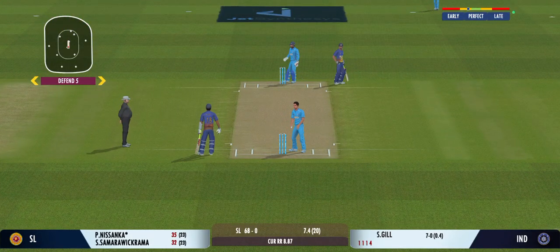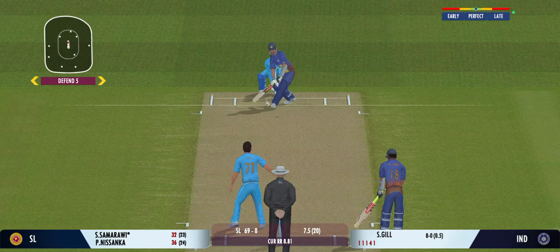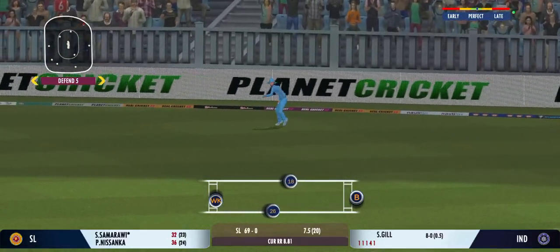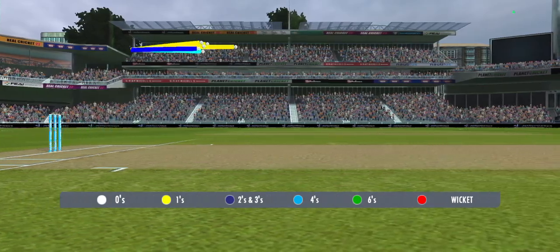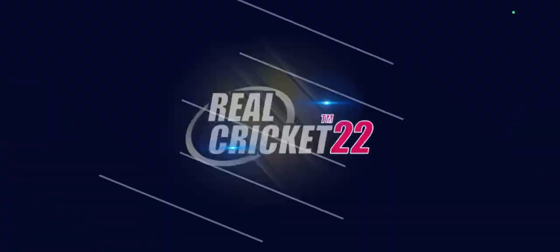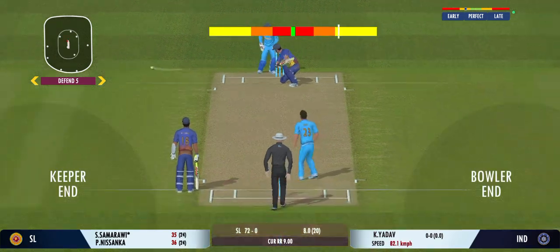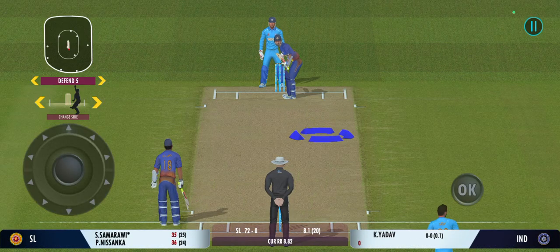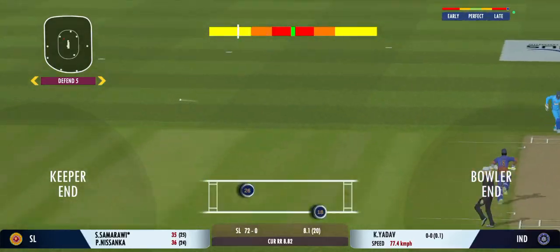That was a poor throw. Needs to be a lot more accurate. It's in the gap. They will look for some extra runs here. Spinner brought back from the other end. I tell you what, the slow ball won't be a bad option on this pitch. He didn't get any timing on that one.